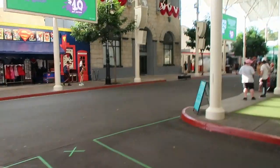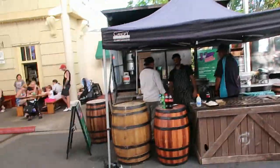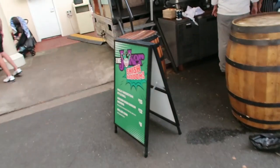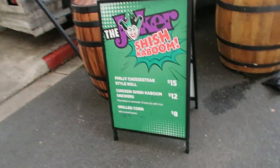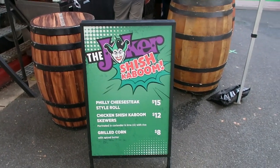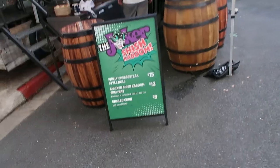So let's keep moving. We're finally seeing the first sort of stuff. So we've got a nice little photo up here and the first food booth, which has menus around here. Let's jump around to see what we've got. Okay, that doesn't look too bad. We may actually have to come back here for dinner, but there's the menu. Let's keep moving around and we'll see what else is going on.